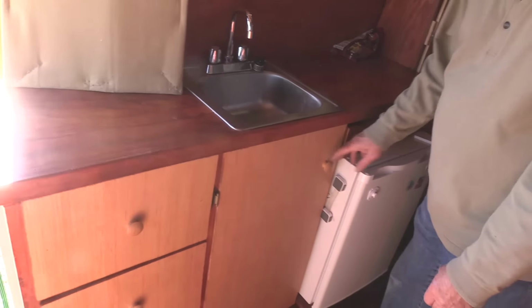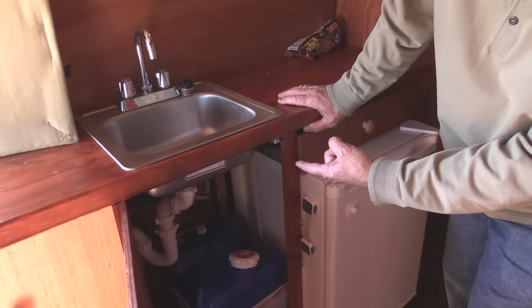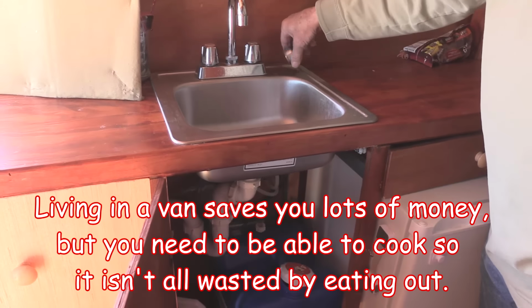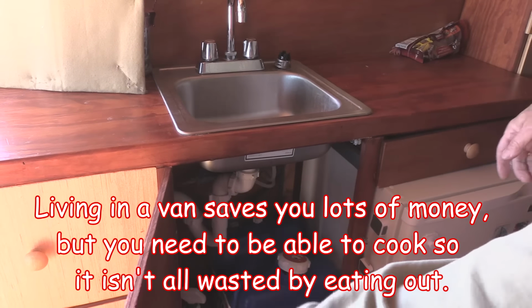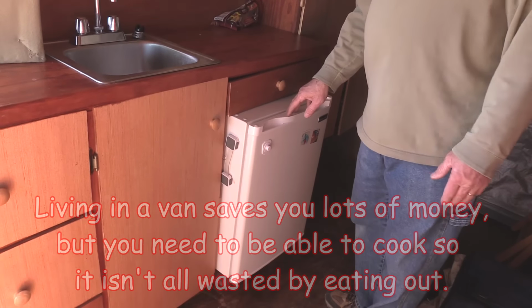And you built this? Yeah. I have a 7-gallon water tank and a pump under here, and that's my switch. And then I got water there, hot or cold, and my storage drawers, and then I have a dorm refrigerator.